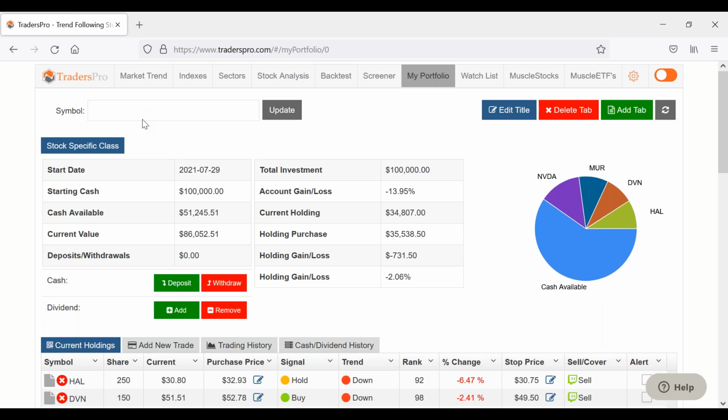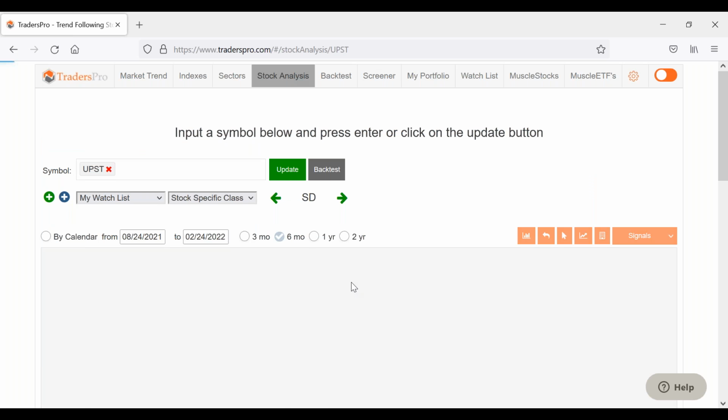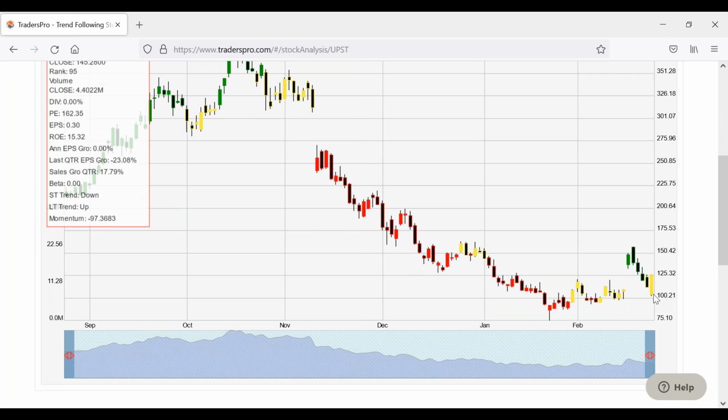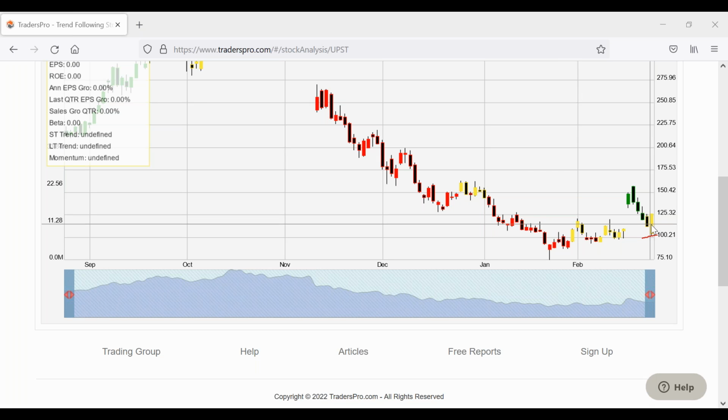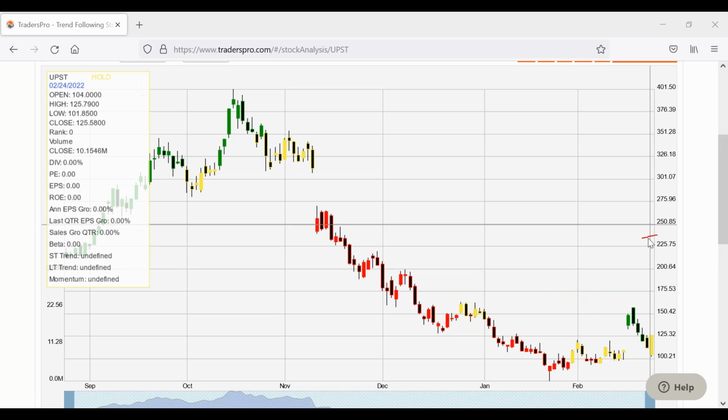So let's first pull up Upstart. Now, I think on this one, where was I going to put my stop? Well, we could just put it down below today's low. If that doesn't hold, I'm going to be out. I want to be out of this thing anyway. So the low was at 101.85. I'm just going to say 100. We'll use 100 as a stop.